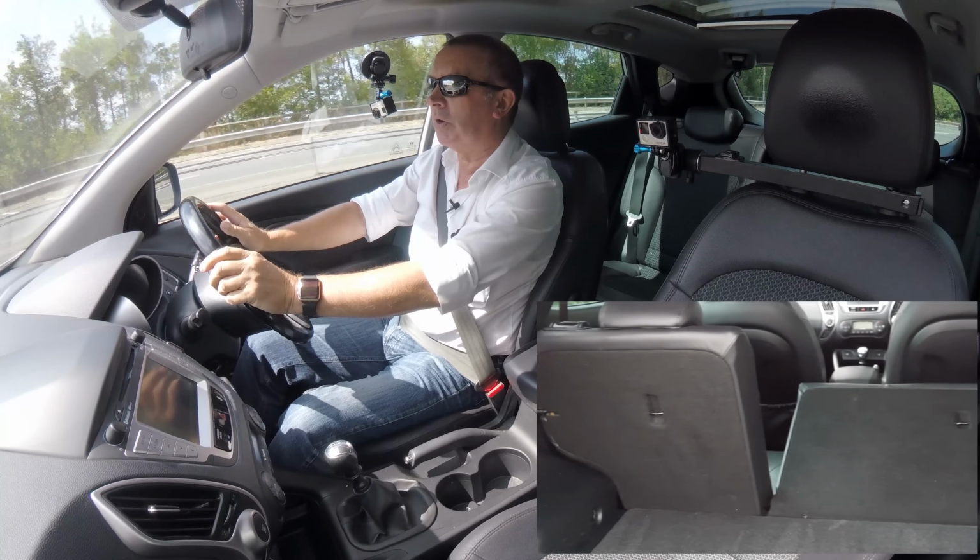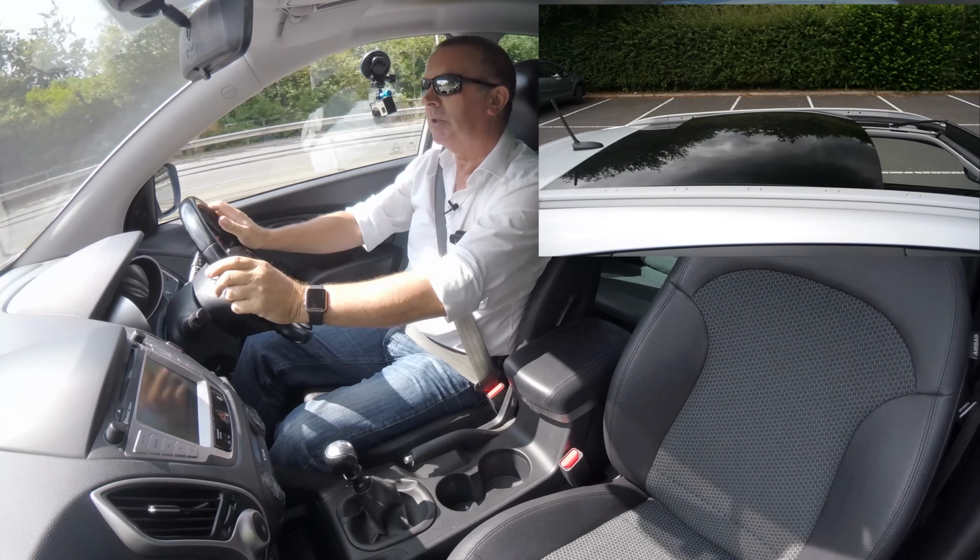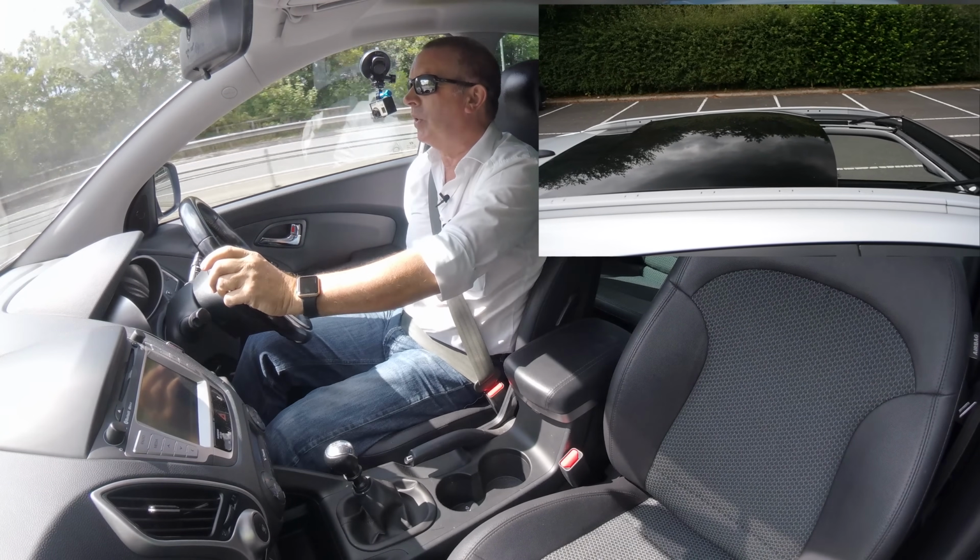I do like the pan roof though and the tinted windows. It makes the cabin feel a whole lot airier when the doors open. Oh, sorry, when the blinds open.